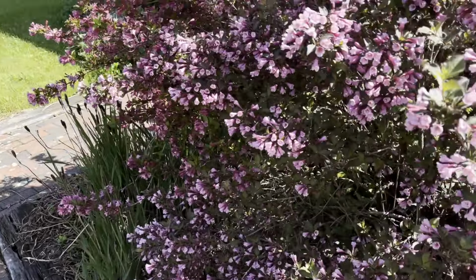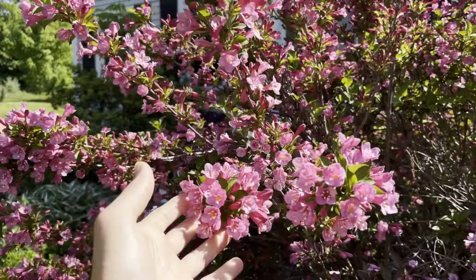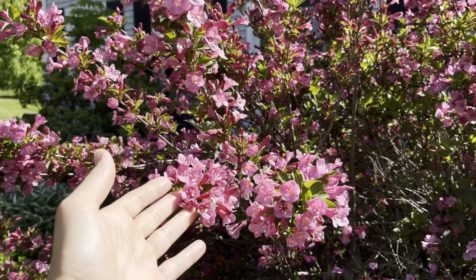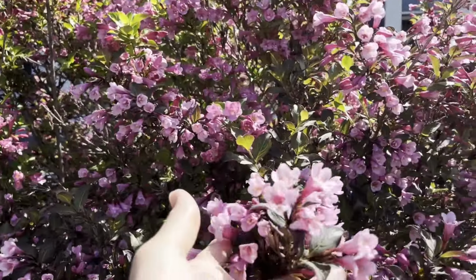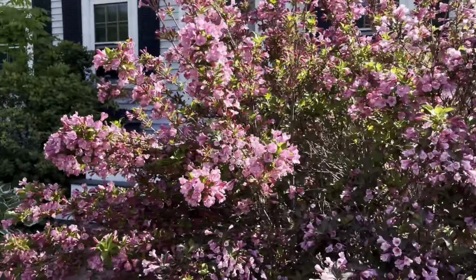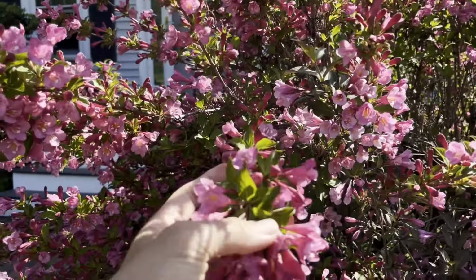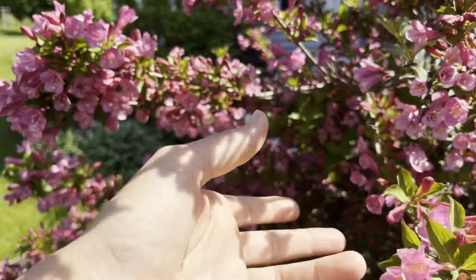And then the other variety that's up against it has a different bloom color. It's kind of a warmer pink, while this is more of a cool pink color, and I prefer this pink over that, but they're both very beautiful. And also this one has just the green foliage on it. Let me see if I can show you better. You can see right here.